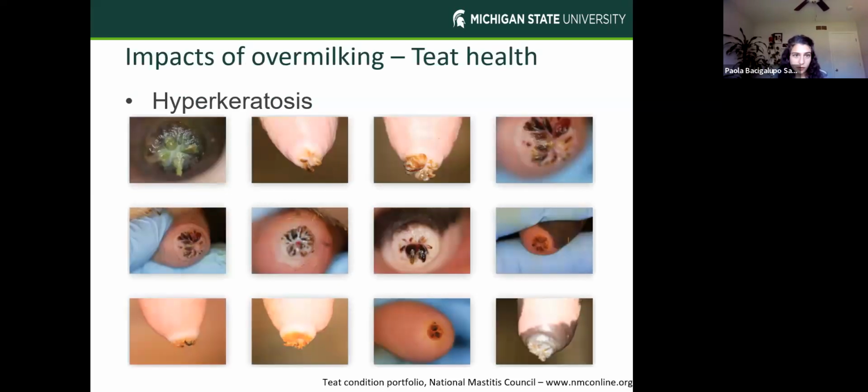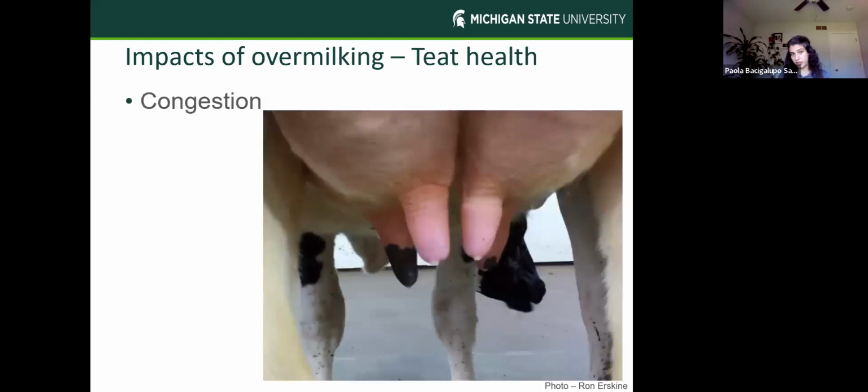The impact of overmilking on teat health that we see most often is hyperkeratosis of the teat ends, and this happens when cows are exposed to high vacuum at the end of the milking, not a single time. This is multiple times, repeatedly. And we can see congestions when this happens one time.